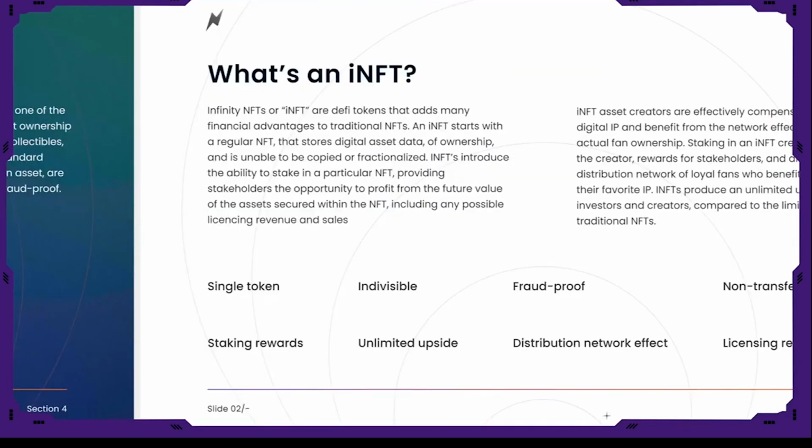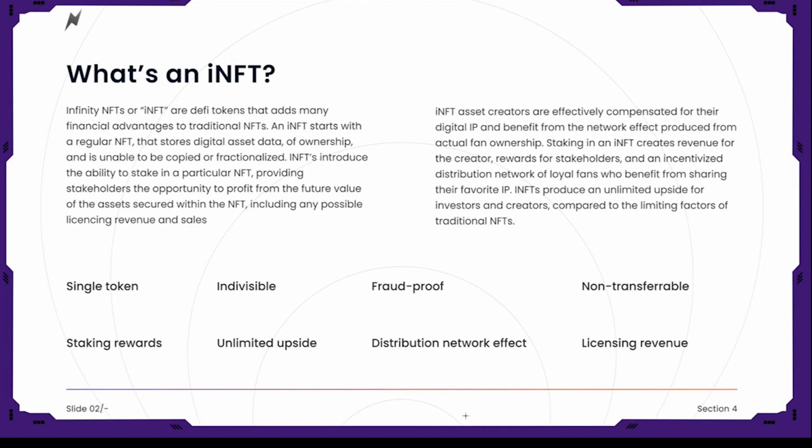An iNFT, on the other hand, okay, starts with a regular NFT that stores that digital asset data. That could be art, it could be any type of intellectual property. And we're going to go through this in just a minute. I have some extra slides for you. It starts with that digital asset data of ownership and is unable to be copied or fractionalized. iNFTs, however, introduce the ability to stake in that NFT, providing stakeholders the opportunity to profit from the future value of the asset secured within the NFT itself, including any possible licensing revenue or sales.